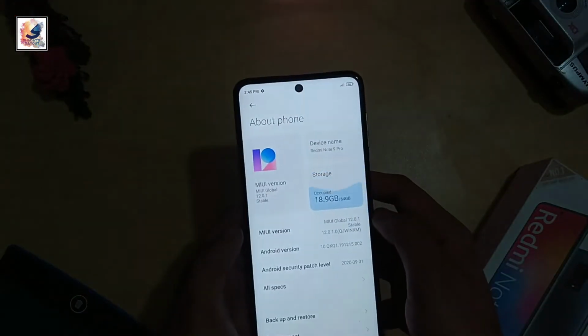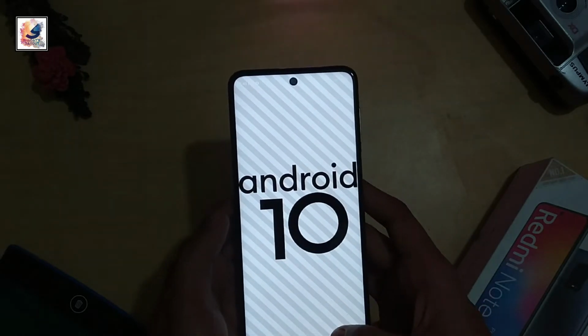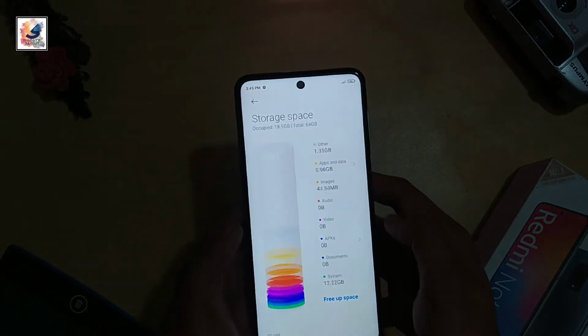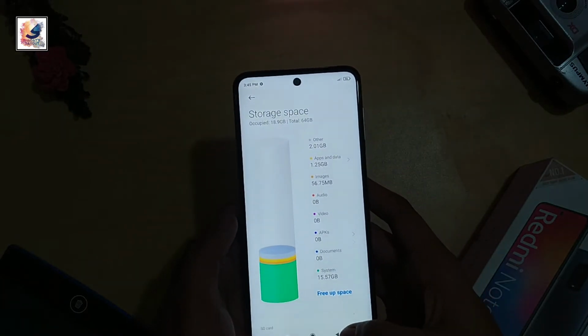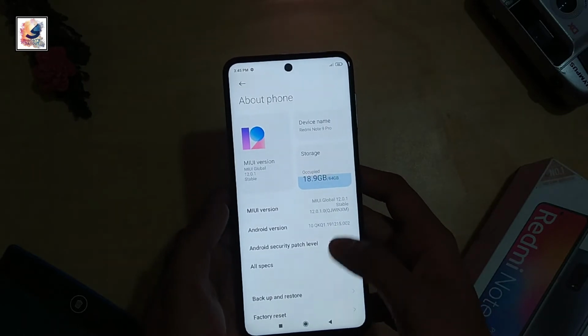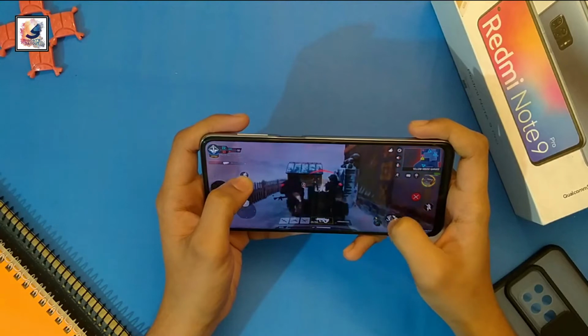So now let's talk about the OS. The phone runs Android 10 with MIUI 12, and Android 11 is coming very soon. Redmi Note 9 Pro uses the Snapdragon 720G chipset, and this is the 4GB RAM and 64GB ROM variant with UFS 2.1. So now you can play any type of game at medium and high graphics.